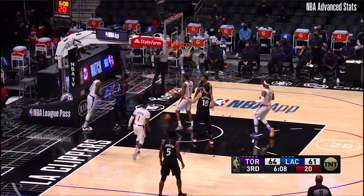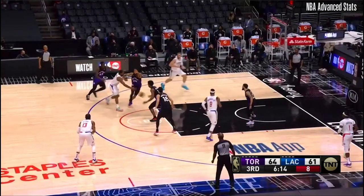Wow. See, that's a great two-way performance from Fred right there. So you see Fred, he's the low man here as the Raptors are completely screwed in the pick and roll, okay? They tried to trap Kawhi up top, but Kawhi is able to throw that pocket pass to Zubac, who's slipping to the basket. And you look at the situation, how the hell did the Raptors not get scored on here? Because you have a 7-footer catching the ball, going to the basket.